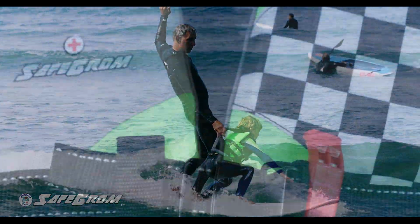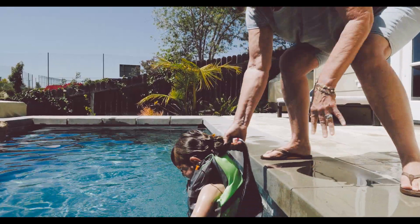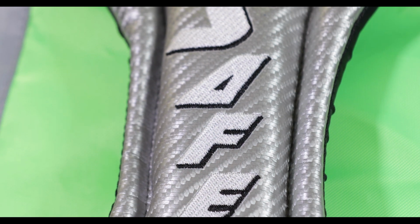We have double padding in the front that will automatically keep a person face up. We have the claim whistle up in the front in case anybody gets in trouble, they can easily get the whistle and blow and get somebody's attention. But the main thing that we have on the StokeVest is of course the StokeGrip. There's nothing else like it on the market today.